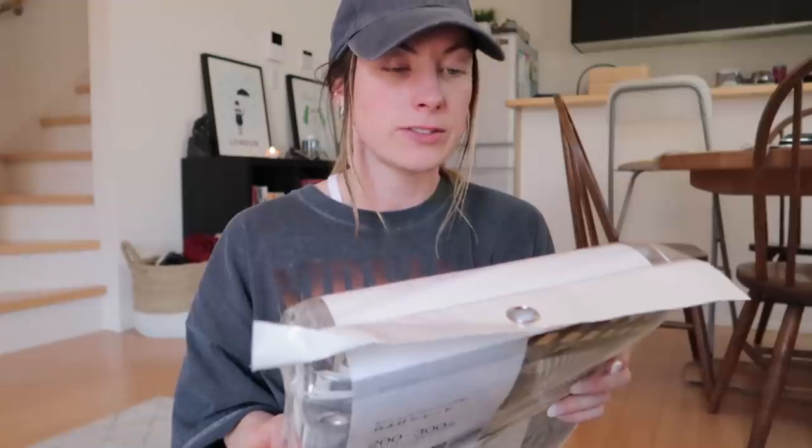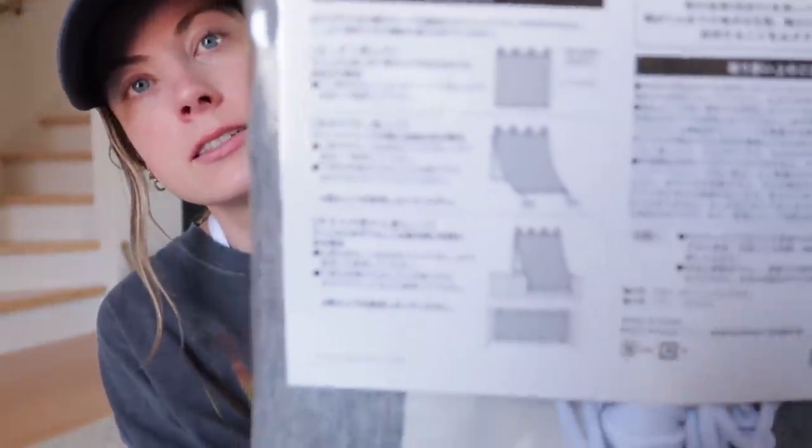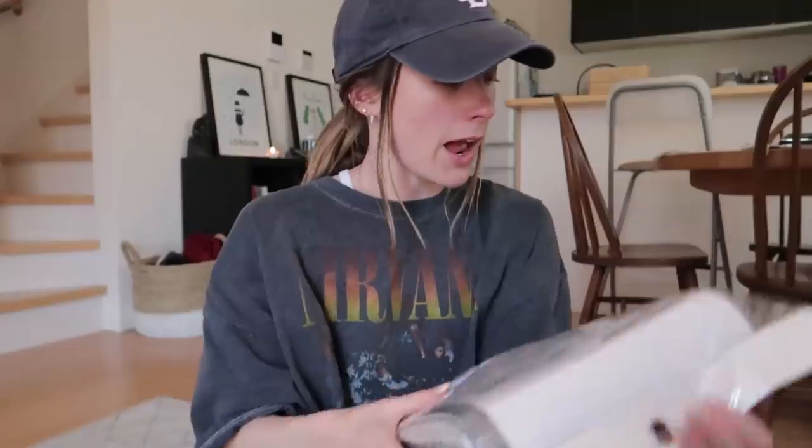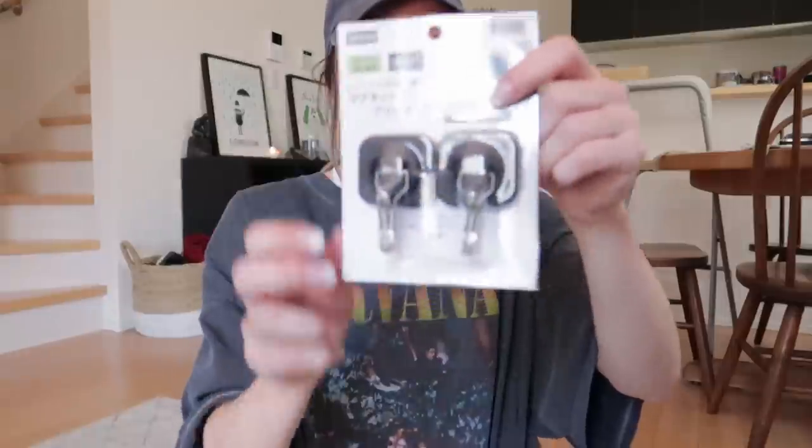I think it was like $15. And these are the different ways you can do it, but we're gonna try to do that or that. I don't know yet. And then I got these little clips. I think they just stick to the house, so we're gonna see if they work or not. And you're gonna come with me.